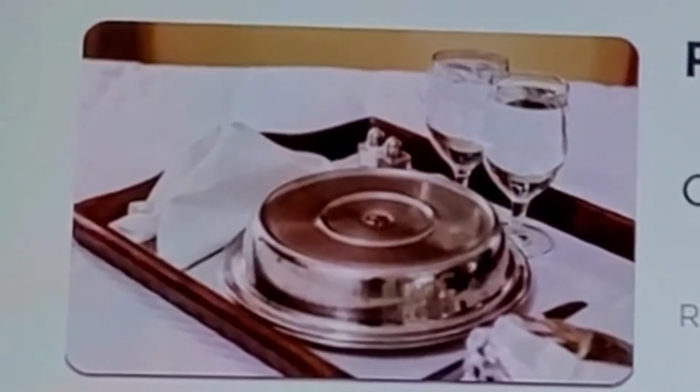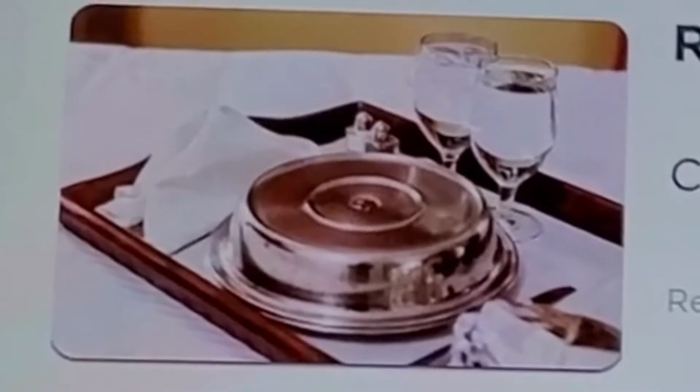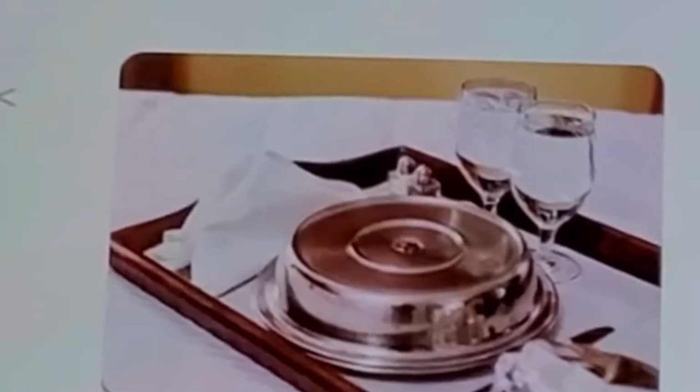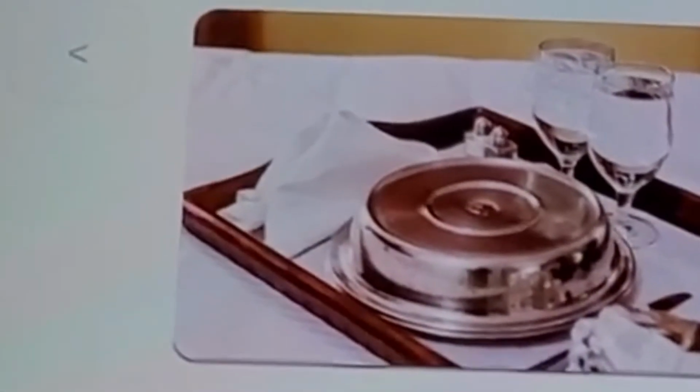If you're not in the cabin, it's okay. They'll let themselves in and pick it up for you. Now there's no reason to leave your dirty dishes out in the hallway. So we hope that you enjoyed the video.